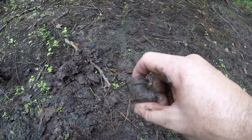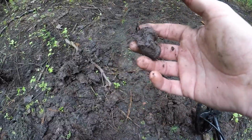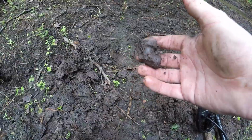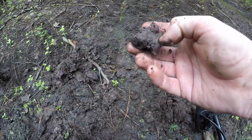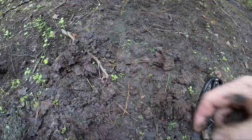Now, I know people don't like to sell stuff they find, but this is junk. So keep it, carry it out, throw it in a bucket, sell it for scrap, and afford your batteries and your gas, your snacks, your Gatorade, your ice, and all that. So we'll definitely take that and throw it in the bucket in the back of the truck, and keep working our way out. See y'all on the next one.